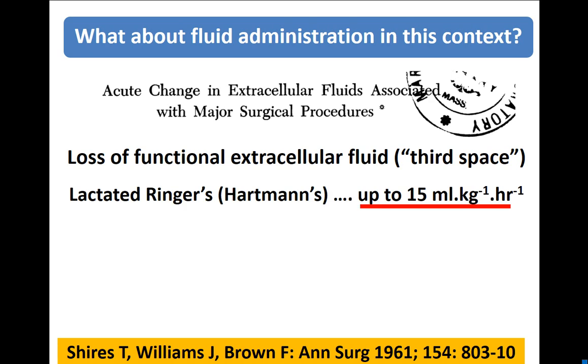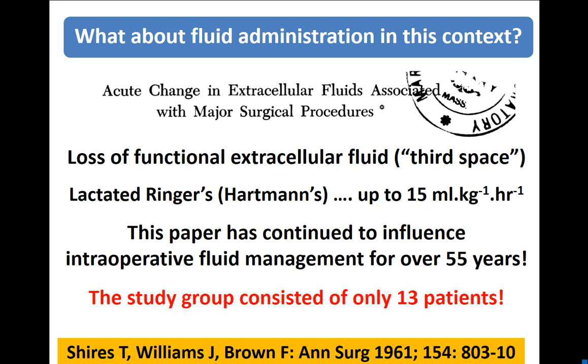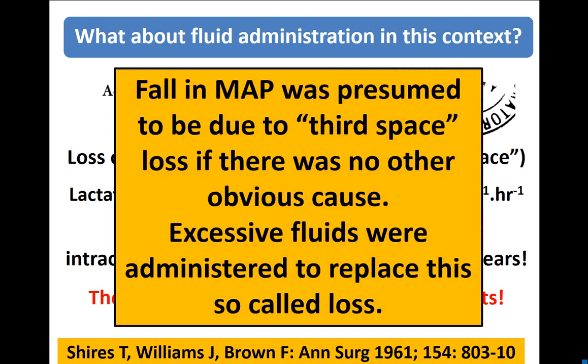And because it could amount to up to 15 mils per kilogram per hour, remember that figure, that's a litre plus an hour in the average patient, they proposed even then to use a balanced salt solution such as lactated Ringer's or Hartmann's. And this paper has continued to influence intraoperative fluid management really for over 55 years. Interestingly, the study group consisted of only 13 patients, but it changed practice virtually overnight. People started pouring in fluids to patients.